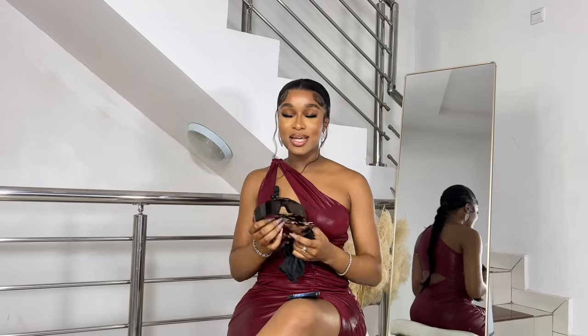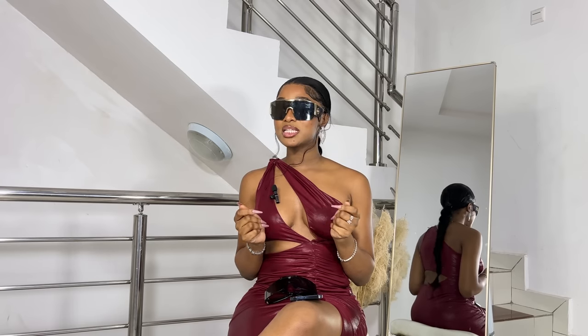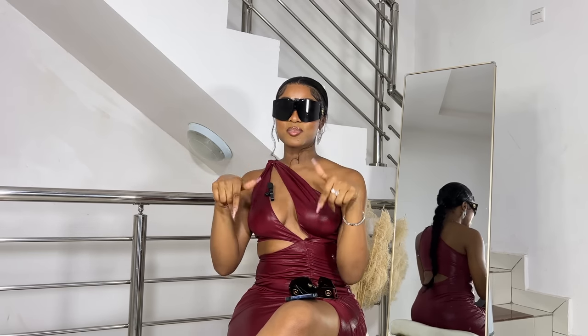I love my big glasses. So I know these work for me. Let me give you guys some. You know when they say purr, this is what you mean when they say purr. I mean, which do you guys prefer? Do you prefer these ones or the other ones? Let me know in the comment section down below.